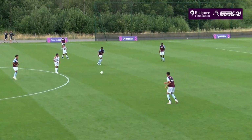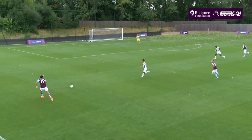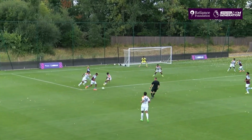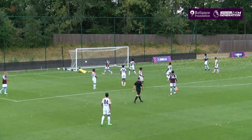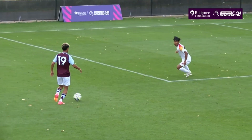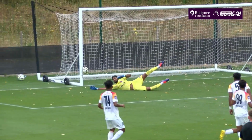And he's done the same move. He's cut inside, little touches, and then it just opens up that little gap. It looks as if he's going to go far post, but he gives the keeper the eyes, and he just plants it left to the keeper's right-hand side. And it's just a beautiful goal. Great work from Kedda, who's been amazing in the second half. Very, very bright spot for this Aston Villa team.